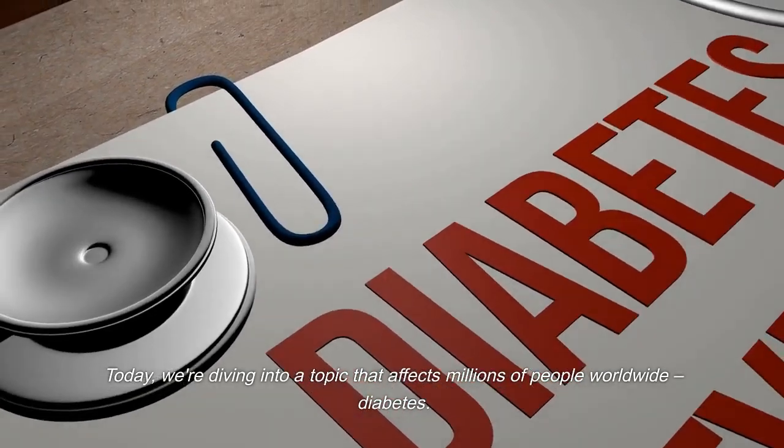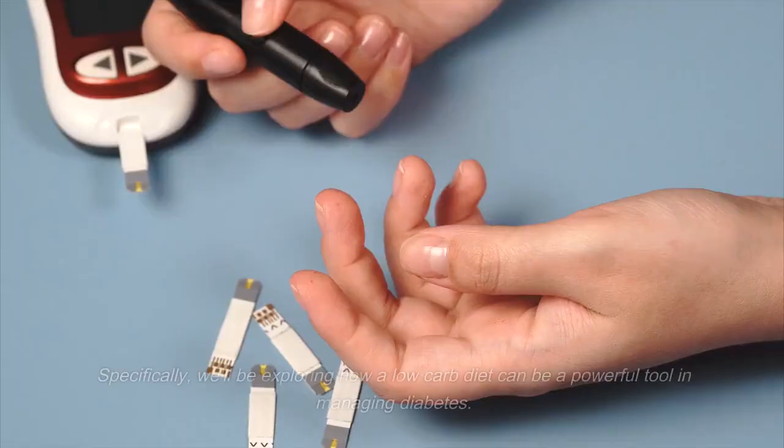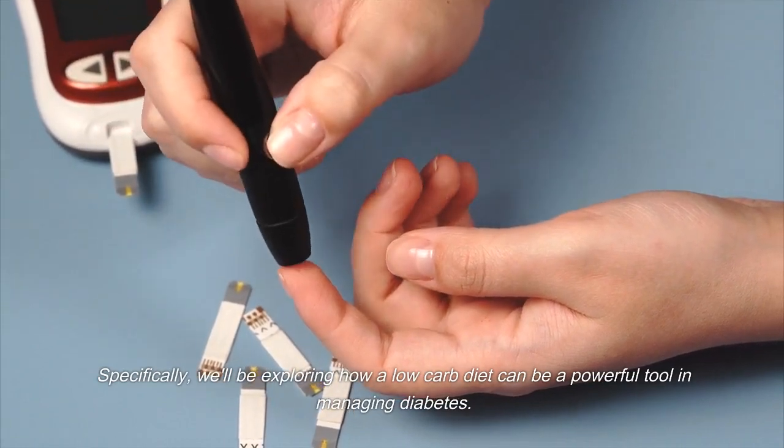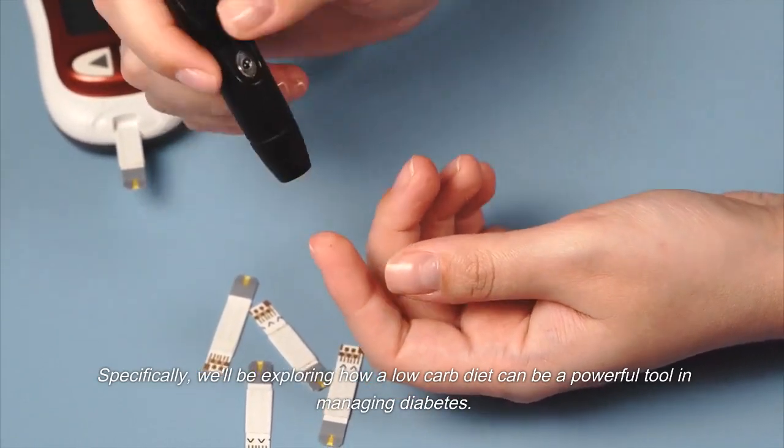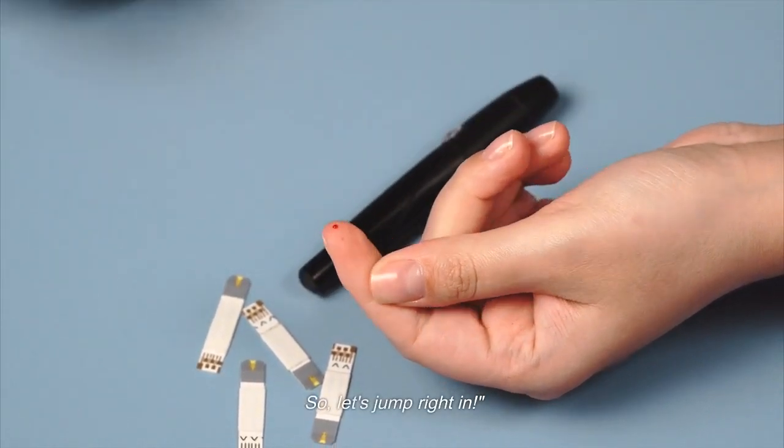Today, we're diving into a topic that affects millions of people worldwide, diabetes. Specifically, we'll be exploring how a low-carb diet can be a powerful tool in managing diabetes. So, let's jump right in.